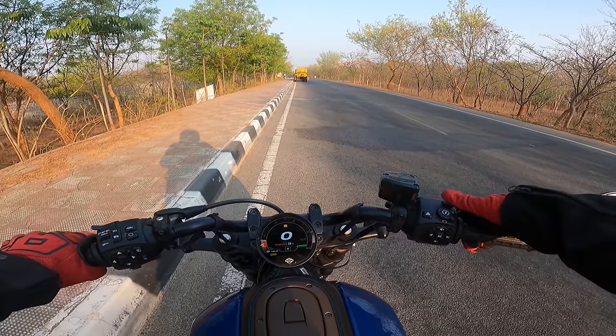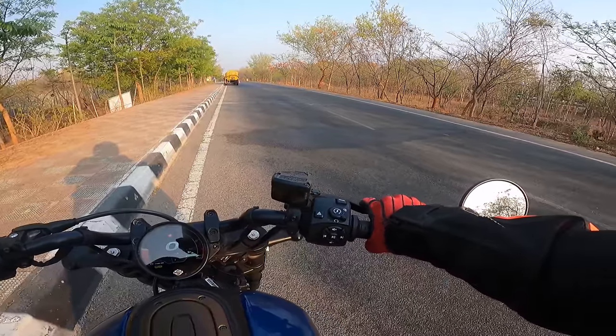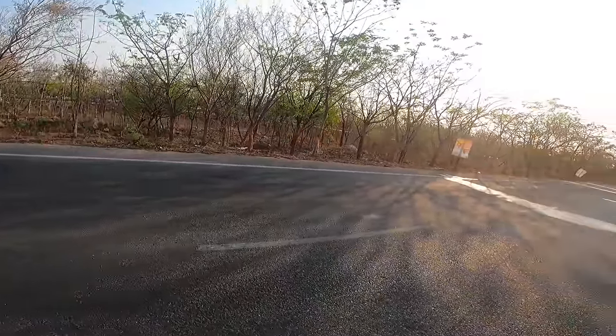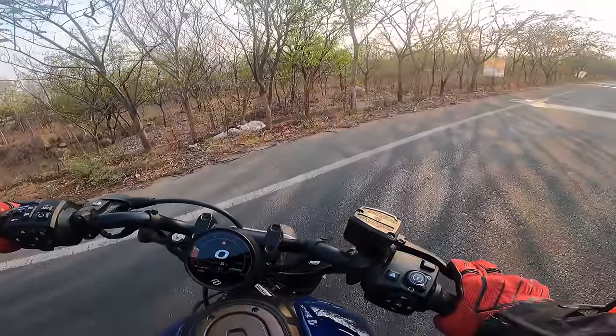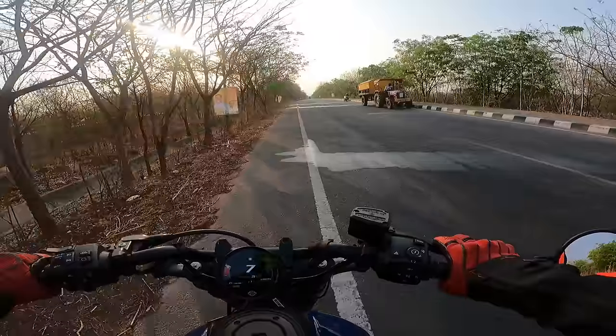So let's actually put it to sport. This puts out 121 bhp and 125 newton meters of max torque. This is a torque monster. A 160 section front tire. When was the last time you saw that?